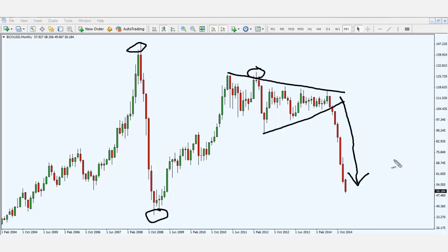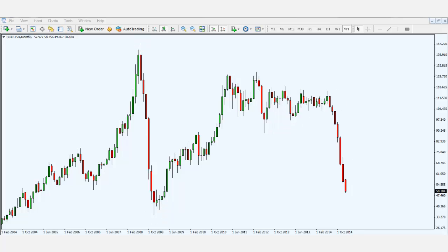This shows that the momentum is actually still towards the downside. You look at the monthly candles, have a clear look at it. You can see that for the last 1, 2, 3, 4, 5, 6 months, for the last half a year, crude oil has been trading lower on a monthly basis. So how low could crude oil go?